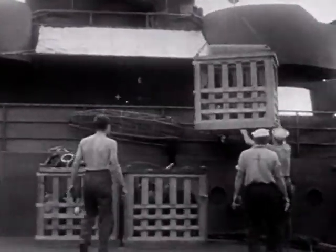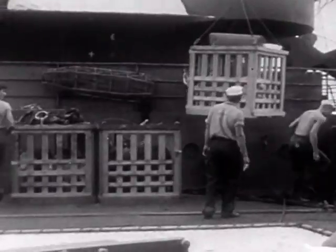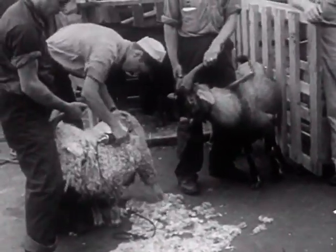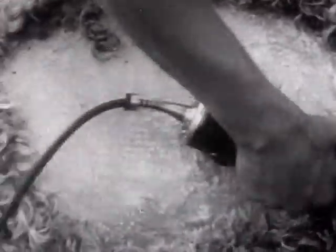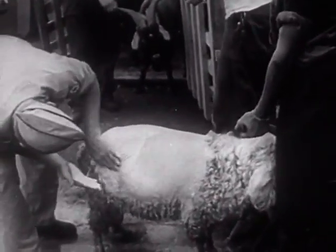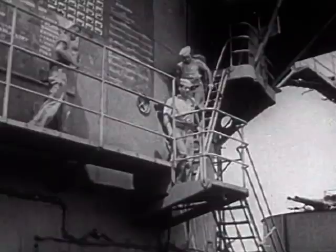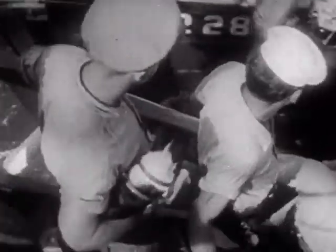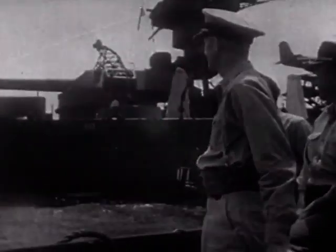Aboard the target ships, last-minute preparations were also underway. Animals of various kinds were readied for tests to tell what effects the bomb had on living things. The sheep, first sheared, are then covered with ointment as protection against flesh burns. The effects of the bomb on these animals, while not conclusive, will furnish many clues as to the effect on human beings. Leaving their ships, many of them for the last time, crew members boarded barges bound for the observation fleet and safety.